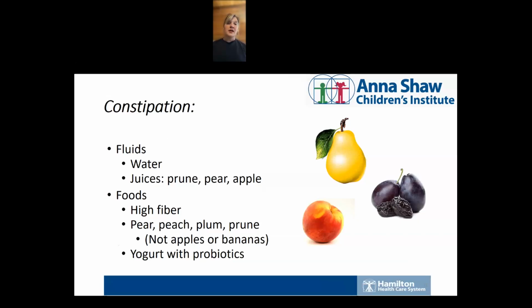So on the screen, there's a few things we have listed. Obviously, hydration, water. That's just a good basic rule of thumb. If we're dehydrated, you're just going to see a higher tendency towards constipation, because you don't have enough fluid as the digestive tract is trying to do its job. So that can definitely contribute to constipation.